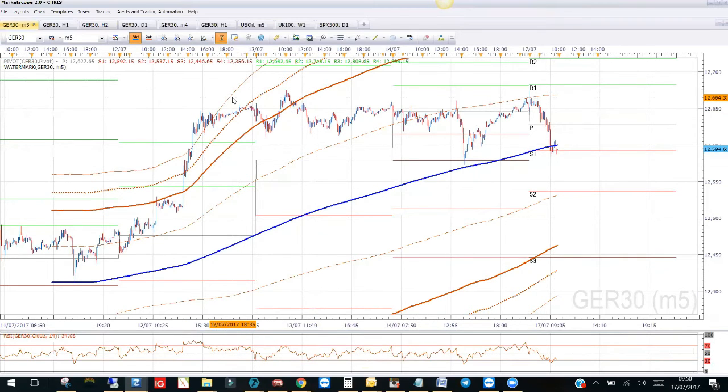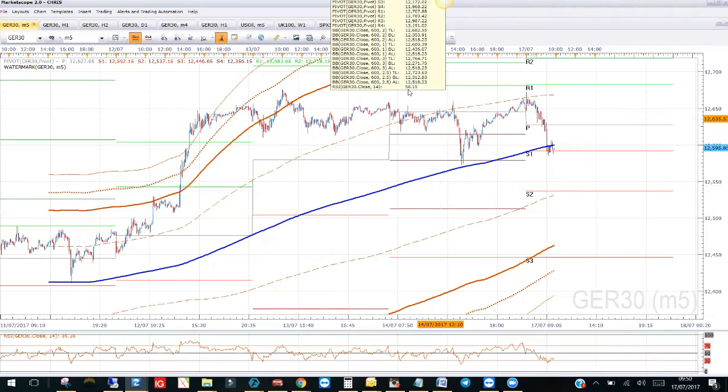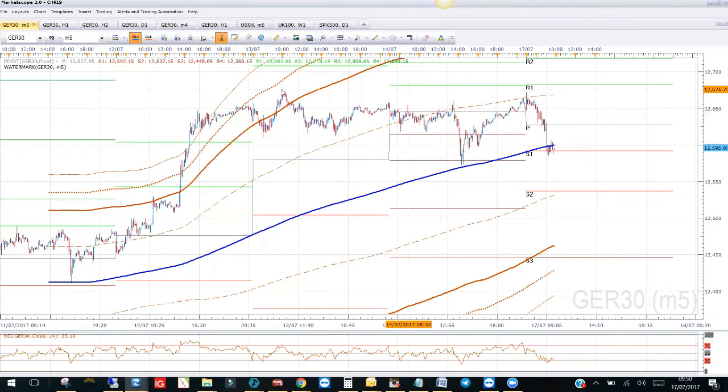So you have two targets. You target the one standard deviation as your first target, and then the median line as your second. A break back inside the band would be your entry if you were conservative. If you're a bit more aggressive, you could take a trade straight on the divergence if you're above the bands.